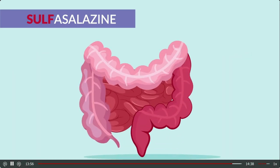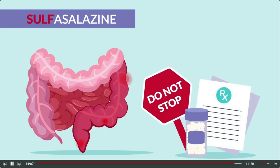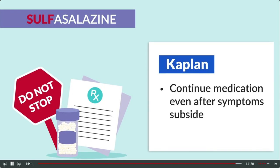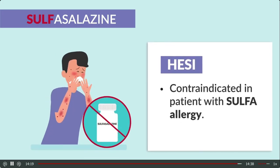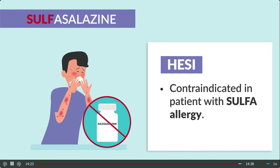Now, don't let the NCLEX trick you. Some expected findings with ulcerative colitis. We get bloody diarrhea, and inflammatory markers will be elevated. So guys, don't stop the med. The med will actually help with this. Now, according to Kaplan, this medication we continue even after symptoms subside. And on the HESI, it was contraindicated in patients with a sulfa allergy. Guys, write that down. This is a sulfa drug.